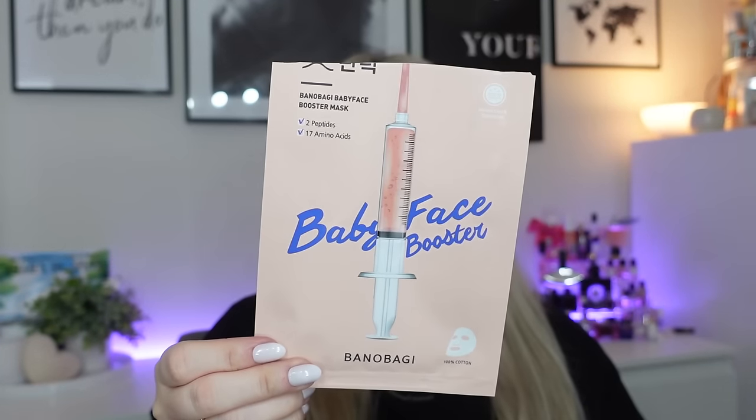Then I used the Banobagi. I'm not really sure how you pronounce this one. The Booster Mask. I love this one. This one was so nice. Again, full sheet mask. Very nourishing, lots of excess serum, like a lot of excess serum. But this one just felt really, really nice on my skin. I was so happy with this one. Yeah, I'm not really sure where this one came from. I can't remember, but I would definitely get this one again. Korean skincare as well, which is just incredible.